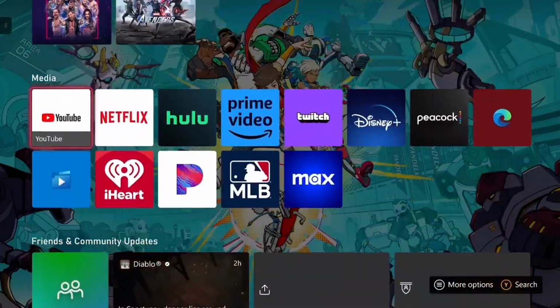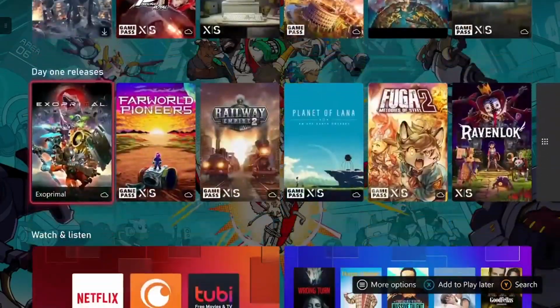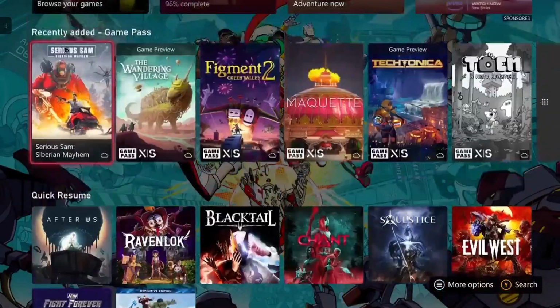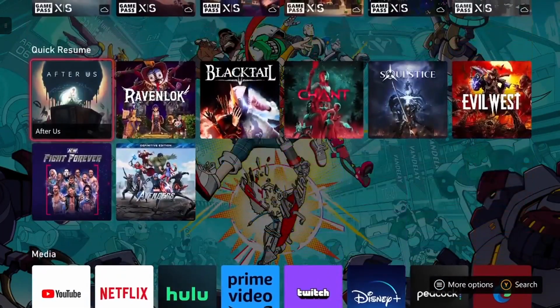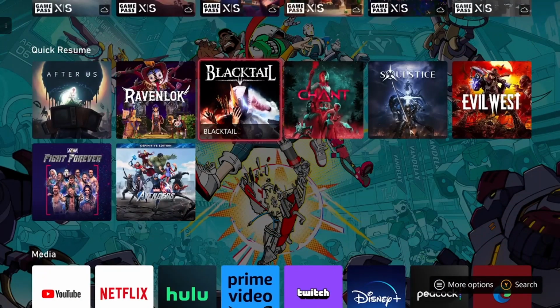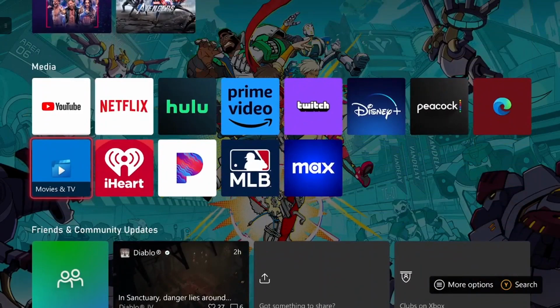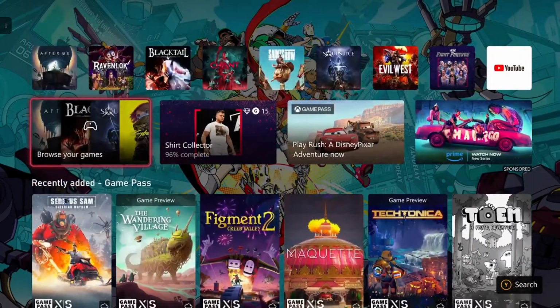Let me remove a lot of this stuff, because again, the previous way I had my home screen set up, all I needed when I scrolled down was quick resume games and any media I may use. The quick resume games are games already playing, so I just jump back into them, and the media. I don't really use a lot of folders, and I don't really need to see all this as well.